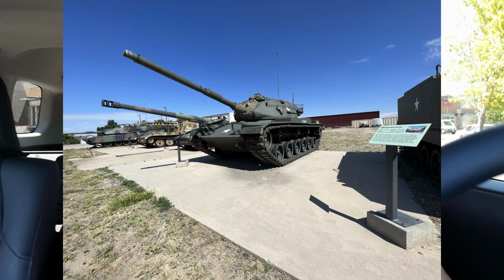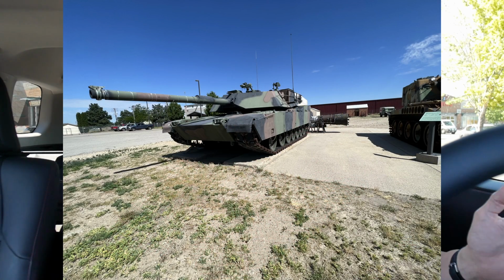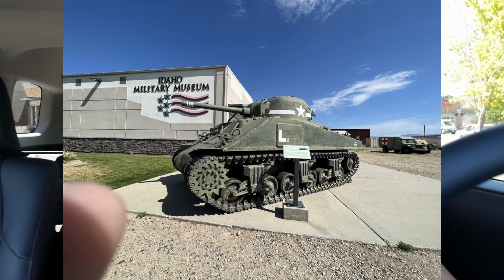This is more my military era, maybe a little before. I think the Marines still had them in some quantity, but they had an M60 A1 main battle tank. They had an early model M1 Abrams, and then everyone's favorite from World War II. I guess it was classified as a medium tank, but the Sherman tank, which is the most produced tank of World War II and used by the Allies.